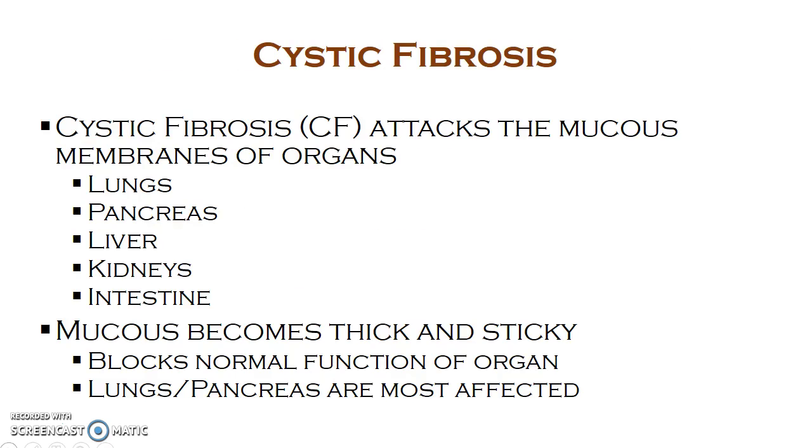When people hear cystic fibrosis, they automatically think the lungs, but cystic fibrosis also attacks the mucous membranes in your body. The mucus that is produced becomes thick and sticky, which can block normal function of the organ. The lungs and the pancreas are the most affected by it. I was fortunate enough that it only attacked my pancreas.